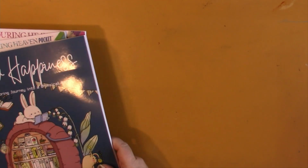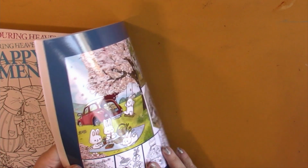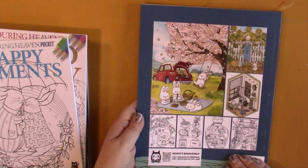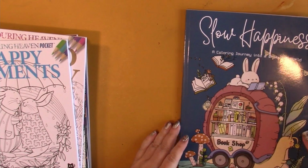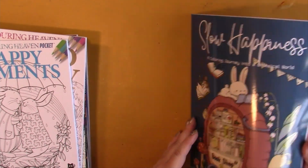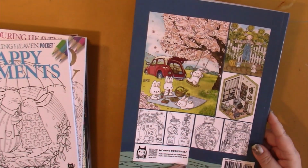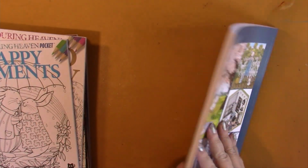So we have, this is by Momo's Bookshelf, and it's called Slow Happiness. I did a return on this and they told me just to keep it. Now the reason I got it is because these are the pictures you see at the back, and they're all really cute, and a lot of them have these rabbits in it.